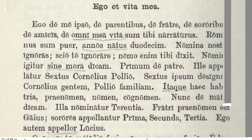Let's have a look at the very first paragraph of the book, when the protagonist, Lucius, introduces the story.